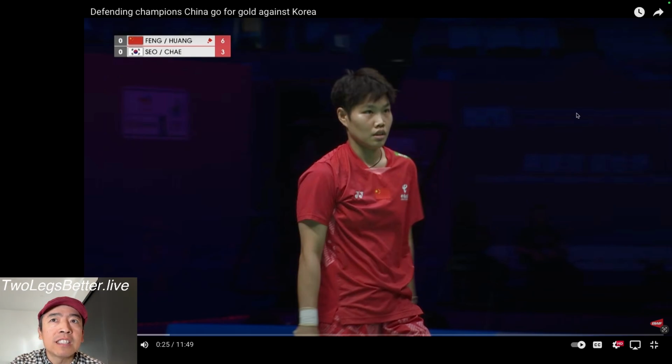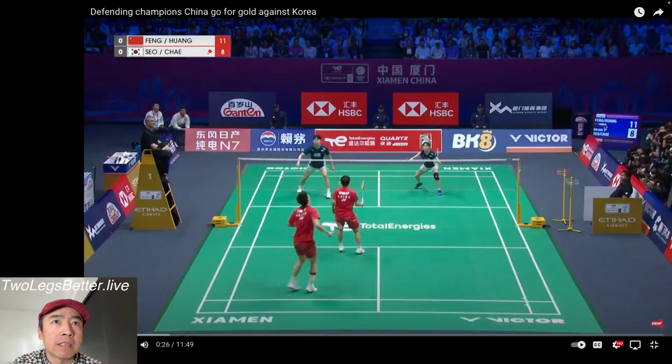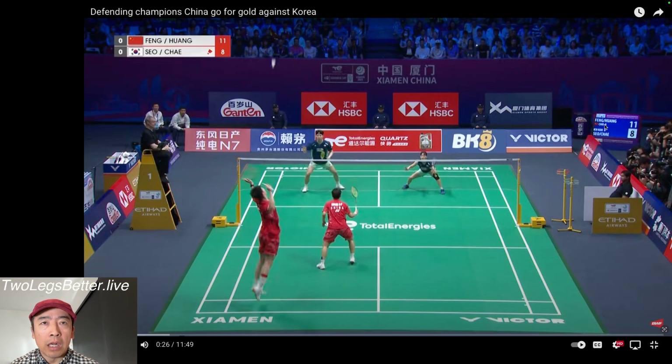But for her, let's see, this is a good example of what I'm saying here. Okay, so this is typical. The guy is smashing here, and she's right here trying to intercept. And look at the Koreans. The Koreans are in great position. The male player is facing the shuttle, feet are set, and look at the female player, that's Cai, and she's all set, all ready for that, and her motion is a little bit weird, but yeah, that works for her.